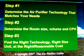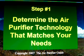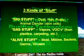First step will help you determine the air purifier technology that matches your needs. Second, help you determine the room size, volume, and CPH. And step number 3, help you find the right technology, right size unit at the right or reasonable cost. Step number 1, determine the air purifier technology that matches your needs.